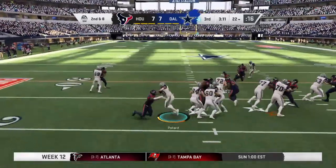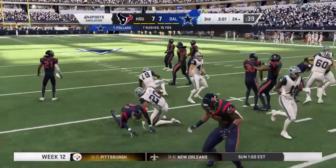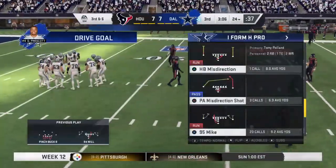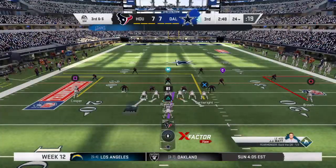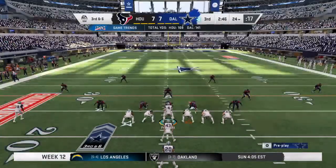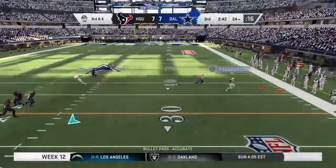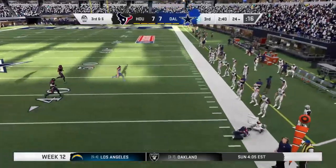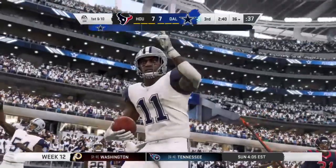Going to run again here with Pollard. So he got free of 1 tackle, but couldn't do a whole lot else. Just a couple on the ground there, and that's going to bring up 3rd and about 6. A 2-yard pickup brings up 3rd and 6. On 3rd down, it's Prescott. He gets it to Brown, complete. It's a gain of 12, and the Cowboys pick up the first.